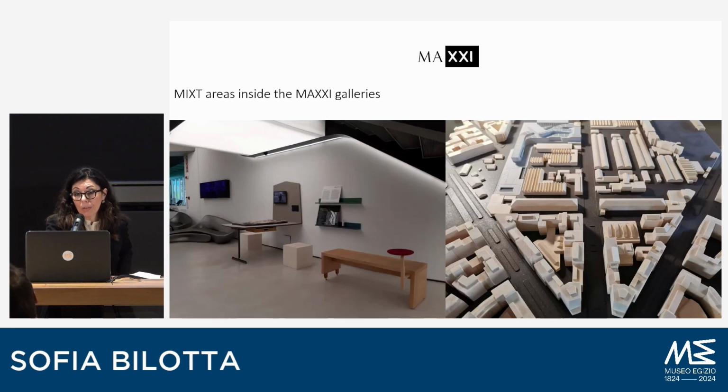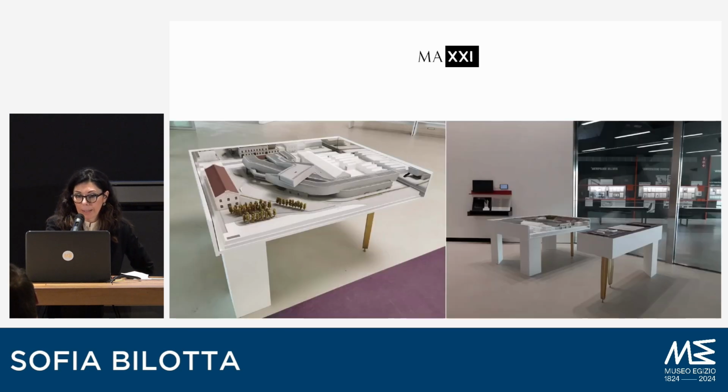These are views of the galleries. And as you can see, we built areas where people can stay, relax, rest, and discover the contents. You are looking at the model of the urban context of the MAXXI building.